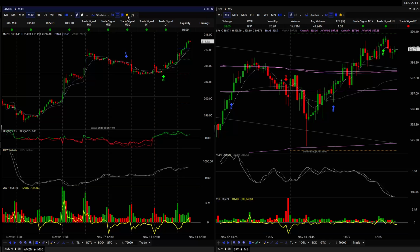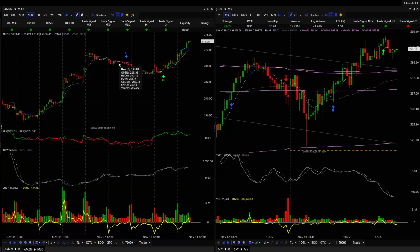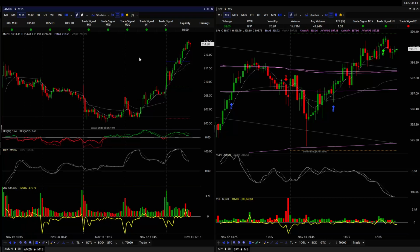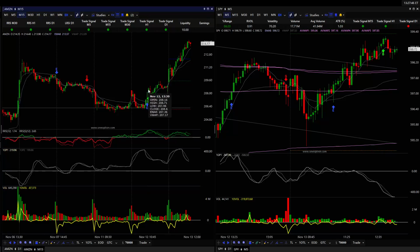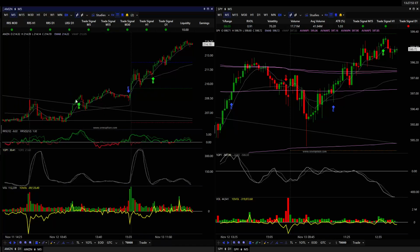So I am going to, let me view alerts here. Buy signal M15. Okay, so I'm going to reset this M15 alert. And that should give me a pretty decent entry point. A lot of these, I think, were triggered around the same time. Yeah, that's a beautiful buy signal right there. So pretty much got in on that buy signal, which is the 12:30 candle on the M15. On the M5, I think it was probably a tad earlier.